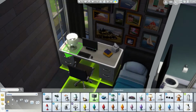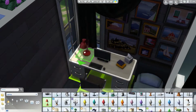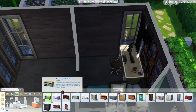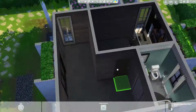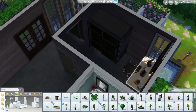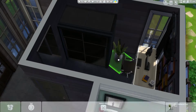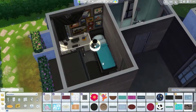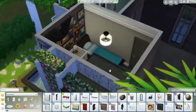I didn't like the way it looked, so I had to expand the room to place the nice 2-tile wardrobe, and I think it looks really classy. It looks kind of masculine, but I would definitely want to live in there because I really like the way it looks. It's really sleek, it's nice and clean, and everything's out of the way, and yeah, so that's the little bedroom.